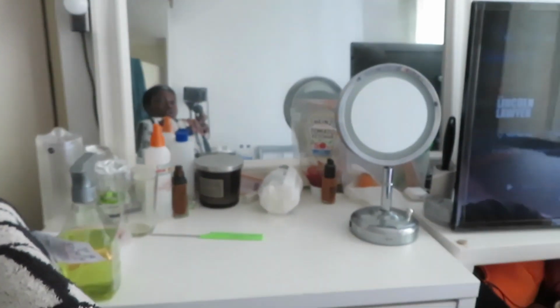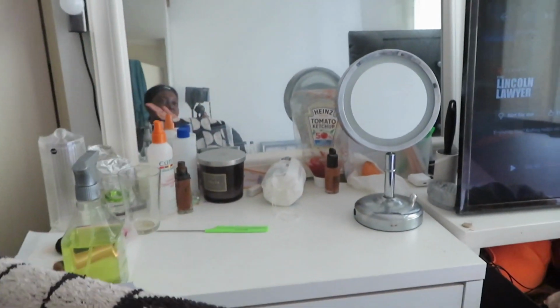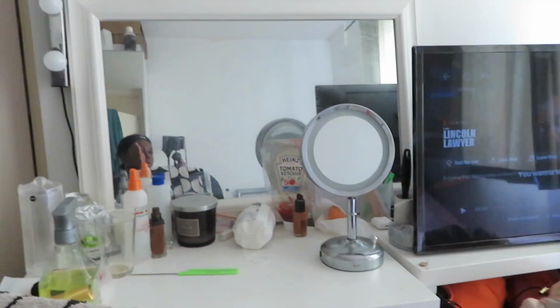Very messy. Currently I'm just using it as like a makeup table, but I'm basically going to turn it that way so it faces the window, and then natural light's coming in, and then that will be my background. I'm also going to put a shelf up, but that's not going to happen today, but I'll show you when the shelf is up.